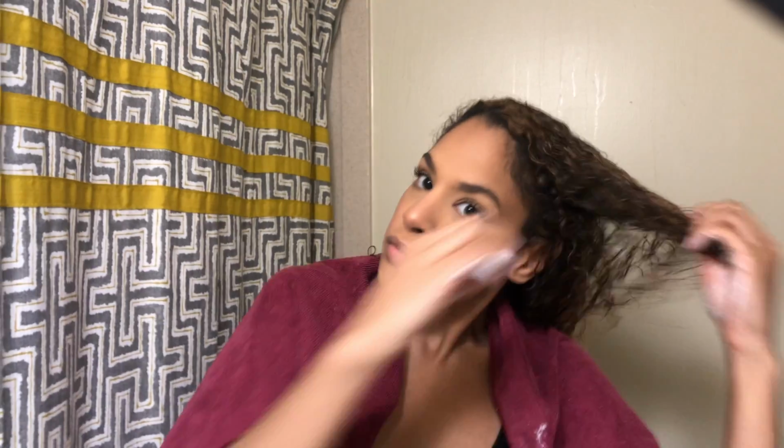Tip number 3, style outward. I know a lot of people like styling their hair and like raking their hair downwards. You don't want to do that. So you want to style outward so you're not clumping all your hair together, making it look flat. So you also want to style outward because you're pulling your hair from your root. So instead of styling it downward and making it flat, you're styling it outward so you're pulling it from the root and giving it more volume.